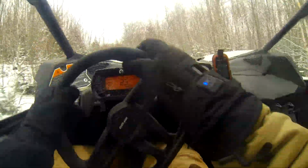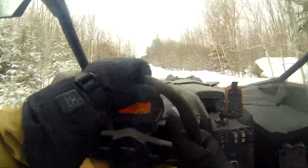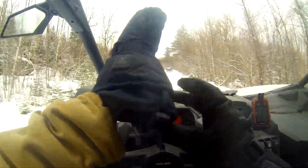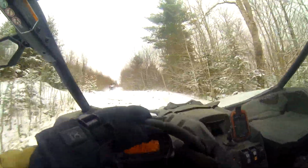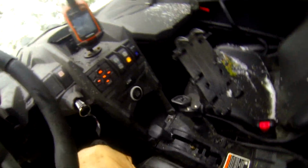Little uphills that have the washouts on them especially, man, there's so many little small rocks going up the hill. It's like trying to run over bowling balls. You can see my left hand glove just stopped working. I had to get that sorted out later on. This doesn't even look like a trail.